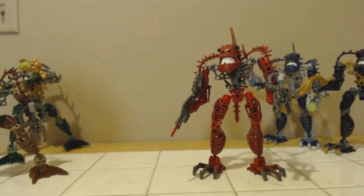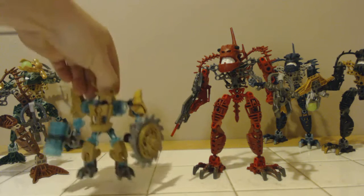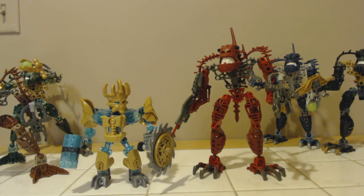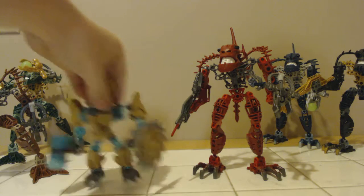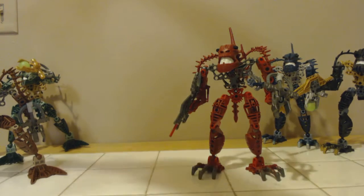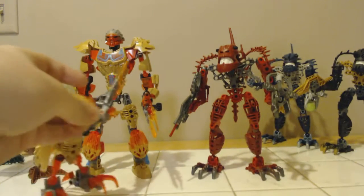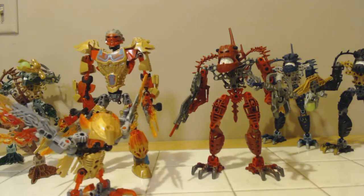And just so you know how they look compared to the more recent figures, here he is next to 2015 Ikimu. And here he is next to 2016 Toa Tahu, Uniter of Fire, and his little partner, Ikir. You see how they look together?